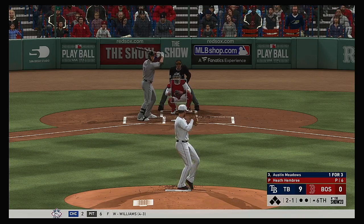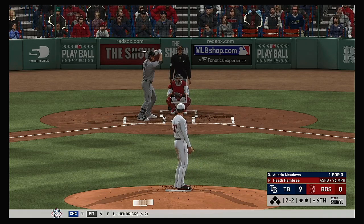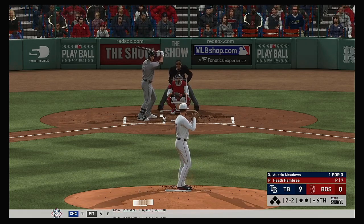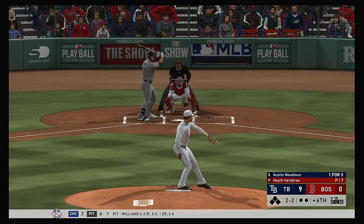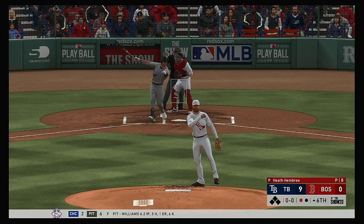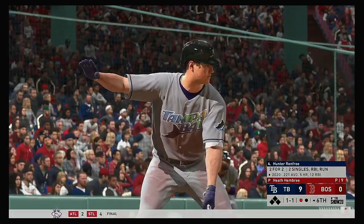Hembree was known as a short relief specialist, a guy who came in, got 1 or 2 big outs, but with the new pace of play rules, they're forcing a change for this right-hander. Now the fastball is right by him as he swings and misses for the first out of the inning.